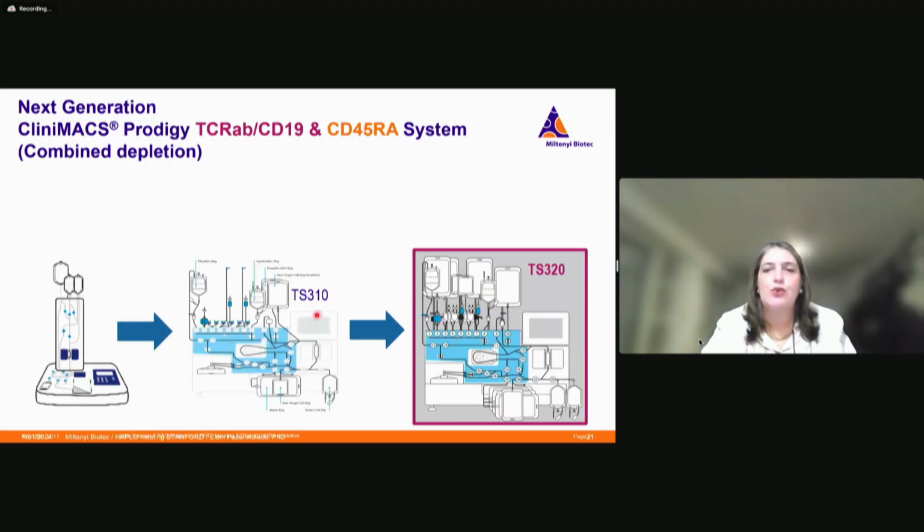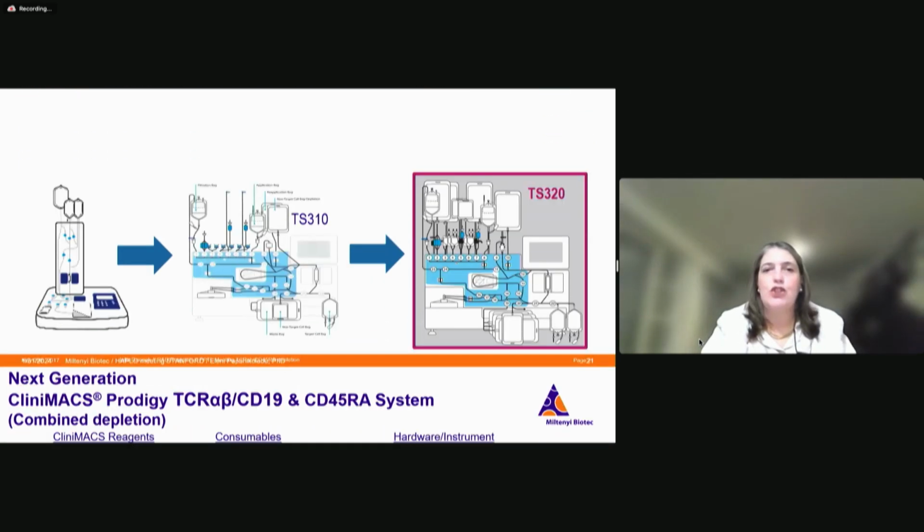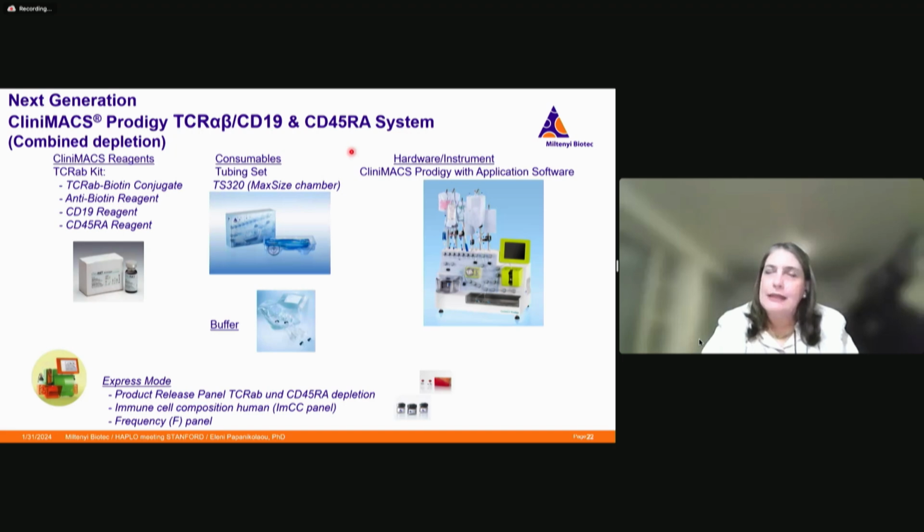Moving on now to the tubing set 320, I would like first to clarify that on tubing set 320, we are now generating next generation Clinimax Prodigy graft engineering approaches. This is now a combined depletion where we combine TCR alpha beta, CD19, and CD45RA depletion. Now, this is a more complicated system.